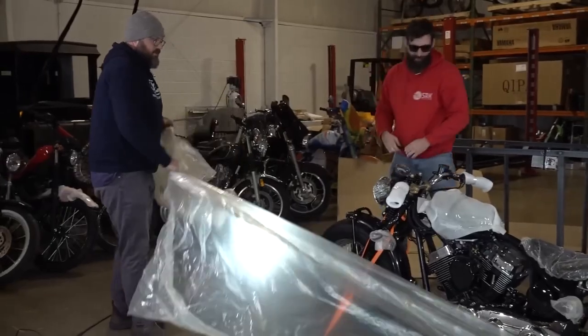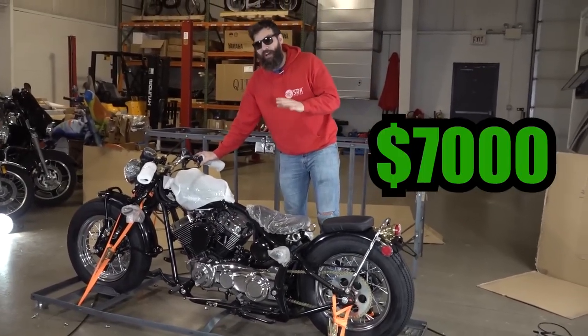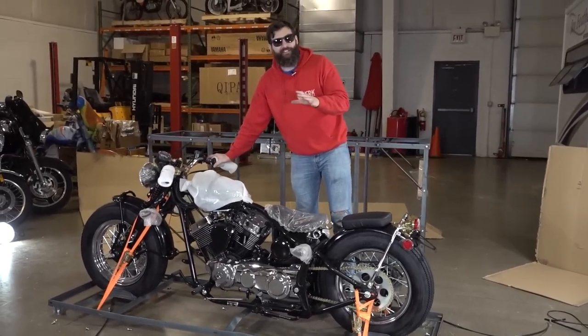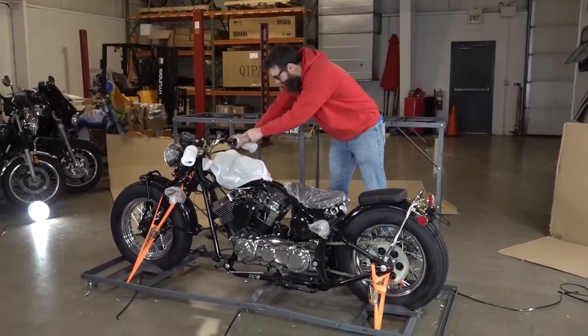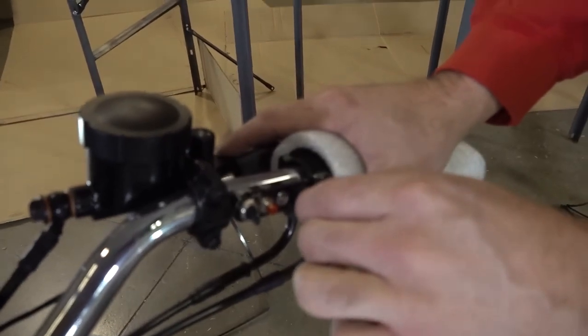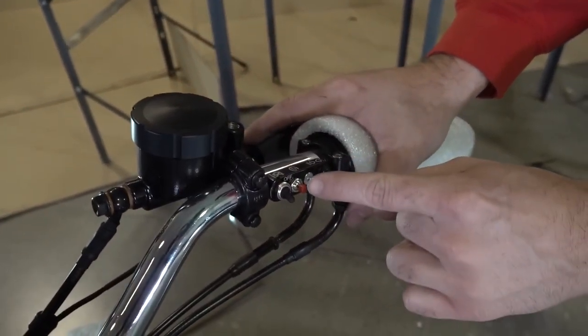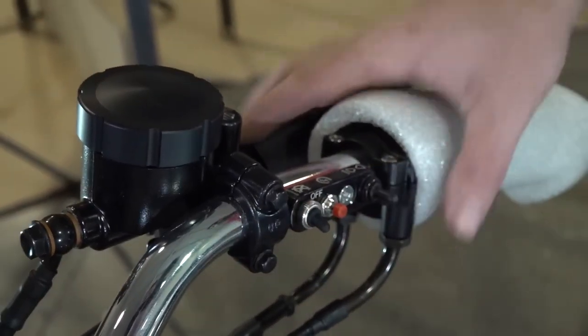Wow. Okay, hold on a second. This is a $7,000 motorcycle. $7,000. In a moment, I'm gonna show you all the bikes that you can compare this to. Look at how you started. Are you serious? This is the turn signals. That's the start button. This is the on-off kill switch. How is that a thing?